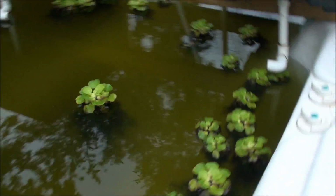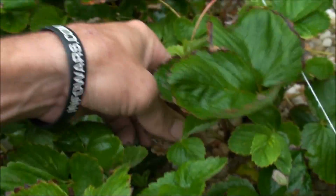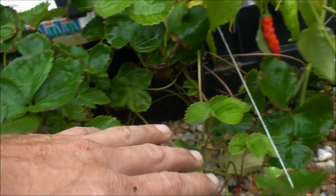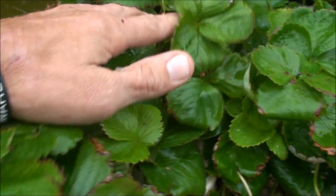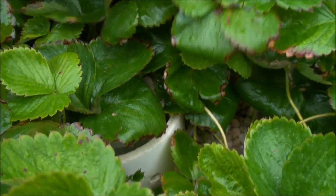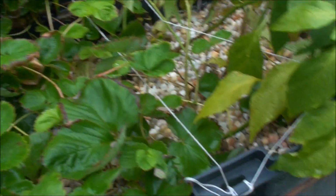And over here with the strawberries, I went through the other day and took out all the dead leaves. I missed a dead one, and I guess there's some more down in here. Probably need a couple more picked. But I'm trying to fast track these guys into starting to throw off tons and tons of strawberries. That'd be nice.